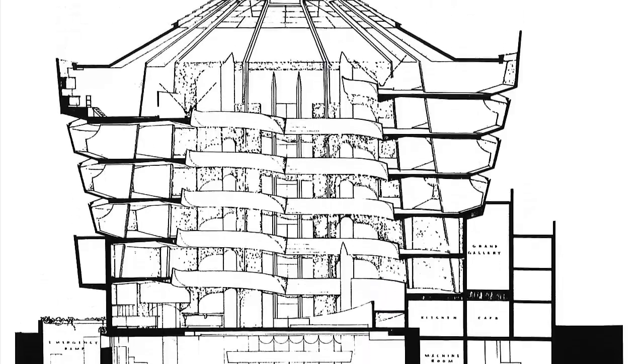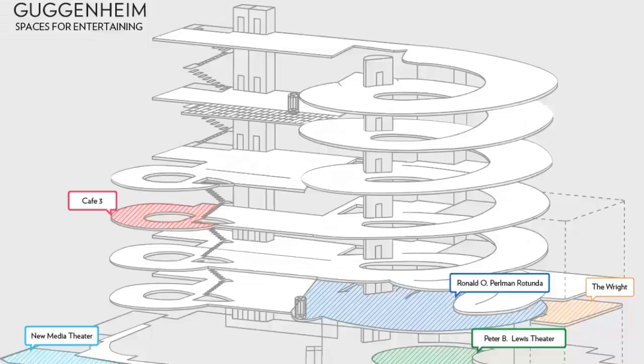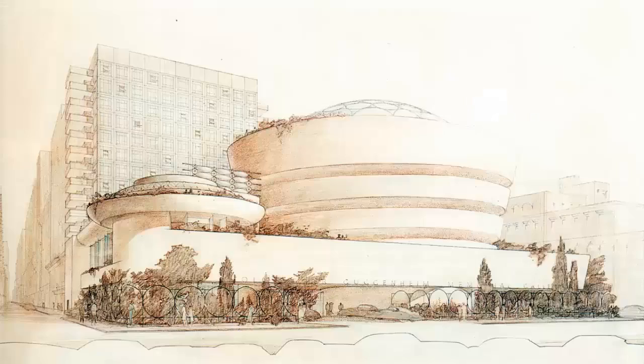Despite the opinion of critics, there is no doubt that Wright's design for the Guggenheim Museum provides a spatial freedom that is unique to his style. It took Wright 700 sketches and 6 sets of working drawings to turn his vision into this extraordinary sculpture of a building.